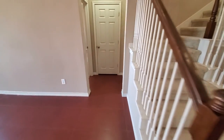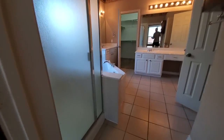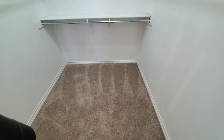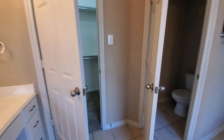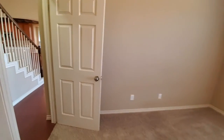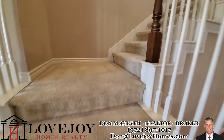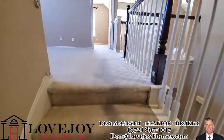Here's the master. And then you have two sinks and two closets. And he has a nurse closet, I guess. Upstairs. Carpet looked old a little bit to me.